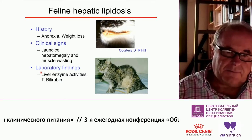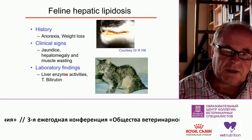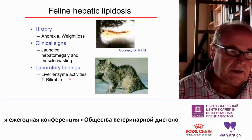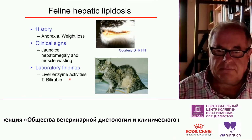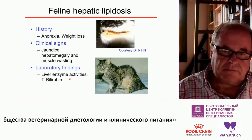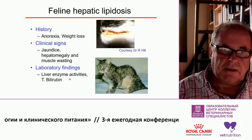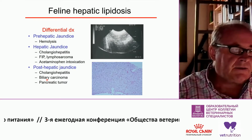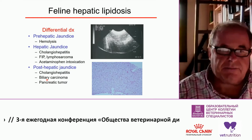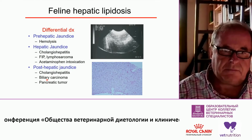When you take a blood sample, of course, the bilirubin is elevated. That's why the cat is yellow. But you also have an increase in all liver enzyme activity, like ALT and alkaline phosphatase. So, if you have a cat that is presented to you with those signs, it is very likely that it's from hepatic lipidosis.